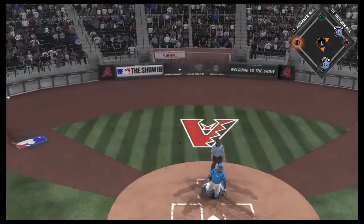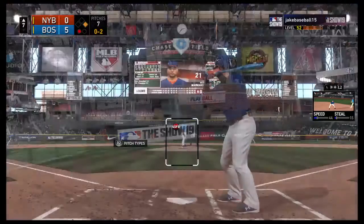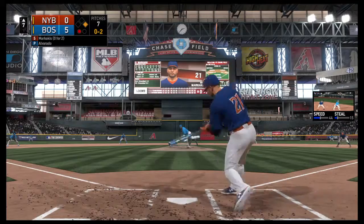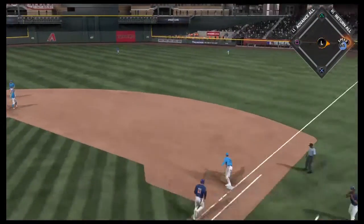Now a bunt attempt here. But this will be a foul ball as he's behind 0-2 now. Looking to put him away. Here's the 0-2. Hit hard back up the middle. And a glove flip for 1. On to first, it's a double.